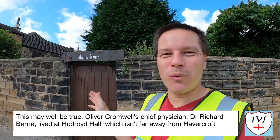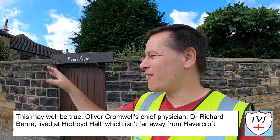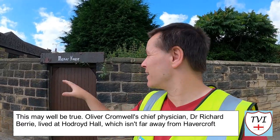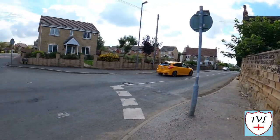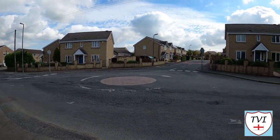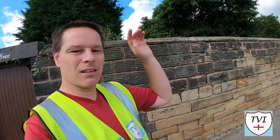I was a little bit worried that I wouldn't actually find which house this was, which is why the last couple of shots you've seen are of houses that I thought might be the Manor House, but I didn't know the Manor House was right here on this roundabout, so I'm glad I found that. So it's got history to do with Oliver Cromwell. Okay, I am now heading that way.